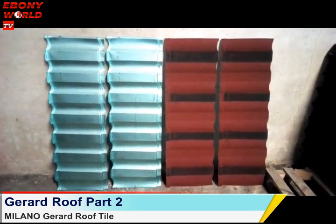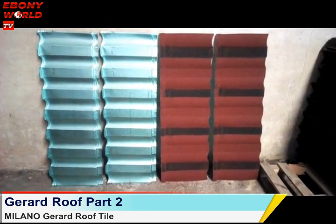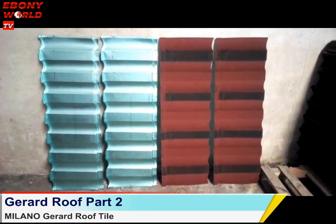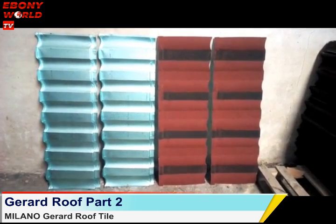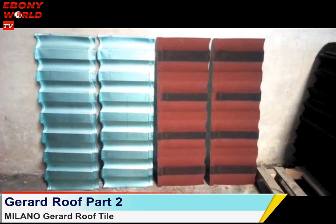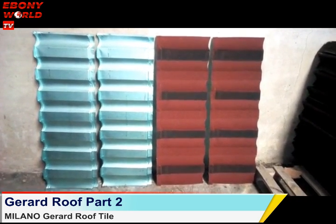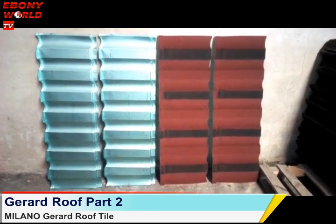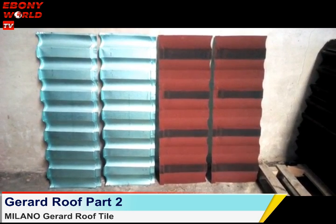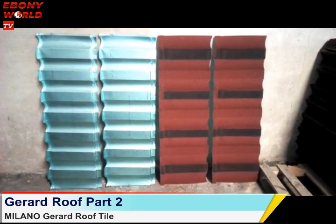Good day. This is called Milano roofing sheet, and this particular design is called red and black Milano roofing sheet. As you can see, the red color with stripes of horizontal black lines in between the sheets. This roof tile is very attractive too. It's also a classic roofing sheet, and at the other end you will see the back view of this roof tile.